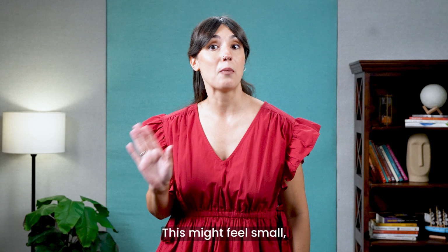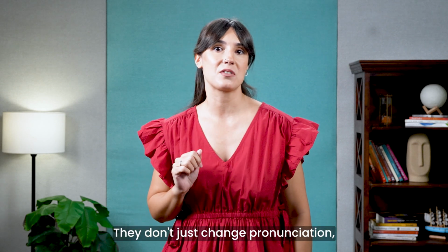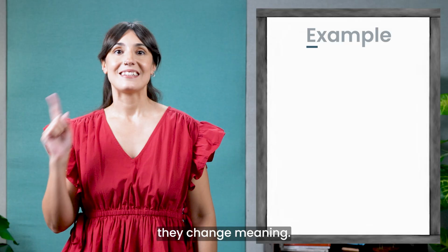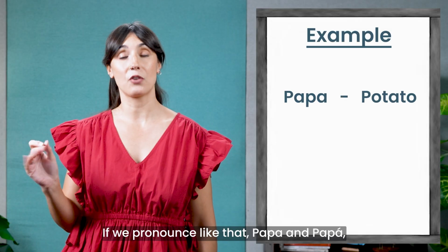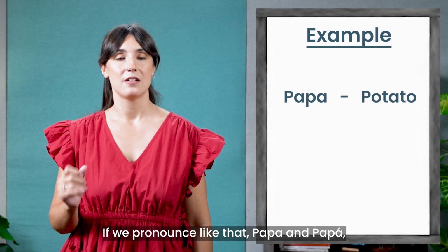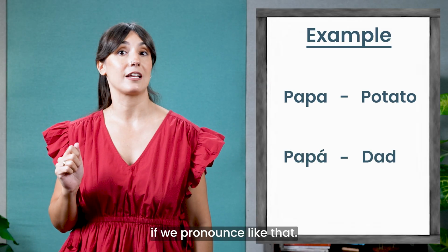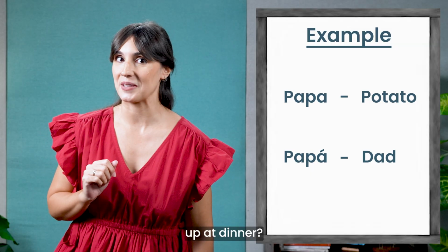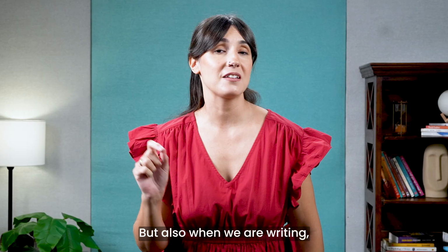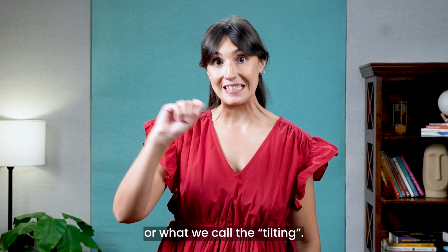This might feel small, but trust me, accents matter. They don't just change pronunciation, they change meaning. Take these two words, papa, which means potato if we pronounce like that, papa, and papa, which means dad if we pronounce like that, papá. So you don't want to mix those up at dinner, but also when we are writing, we have to pay attention to the accent or what we call the tilde.